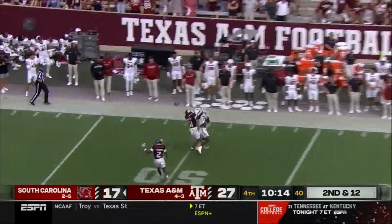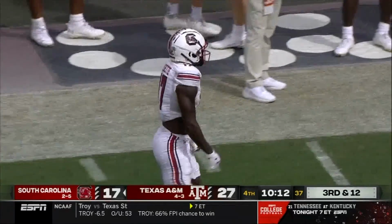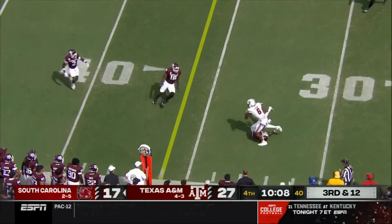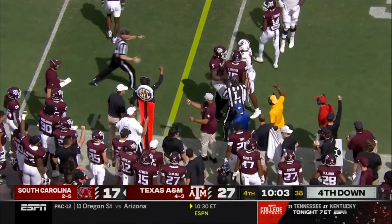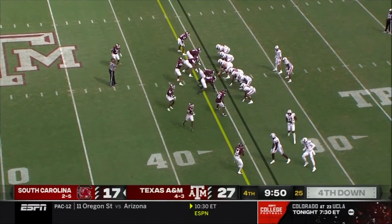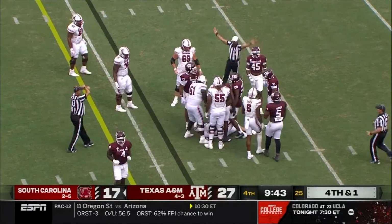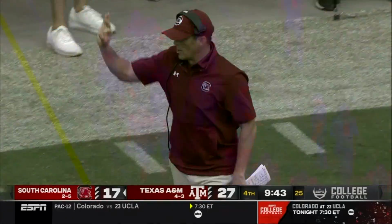Rattler into coverage, incomplete, intended for Leggett. Broken up by Harmon. Pretty much our lifeblood in the business. Rattler completes it. Simon made the catch and run and is going to end up a yard short with 10 minutes to go. Low snap. They fumble it and they implode deep in their own territory. It couldn't have worked out worse for South Carolina.